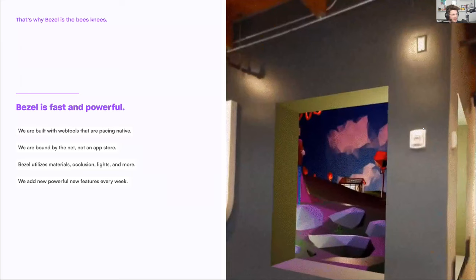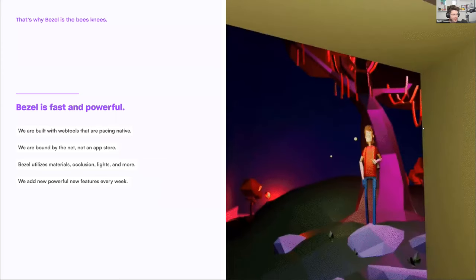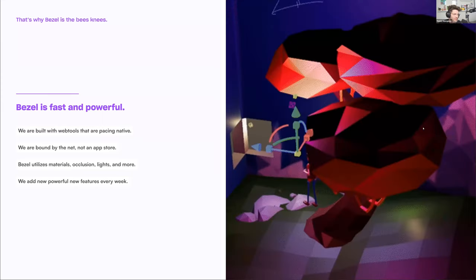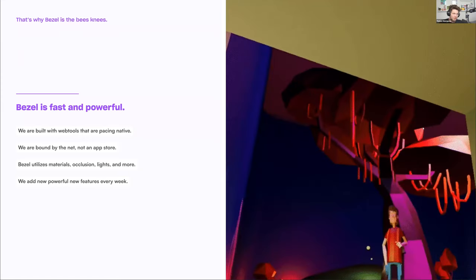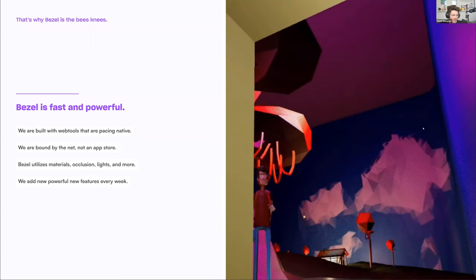And as I stated before, WebXR and OpenGL and these other technologies are becoming so robust and powerful that we're getting to the place where we're going to be pacing native. We're not limited by App Store restrictions. We can utilize third-party AI tools that build materials, and we can play with occlusion, lights, and all kinds of things. On top of that, every week we're updating something, so our tool is growing more powerful every week to empower designers to just put pen to paper and not worry about the technical details.